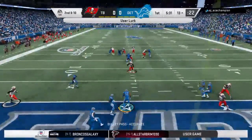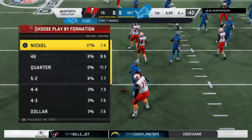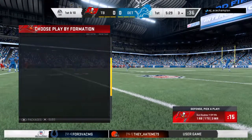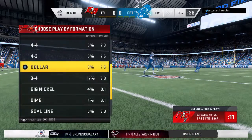And the pass is intercepted. He was looking for Ingram. Darren Lee picks it, and a big turnover there as his guys will get the football back. So a pretty shaky start here for both sides. Yeah, each quarterback's throwing a ball to the other team.